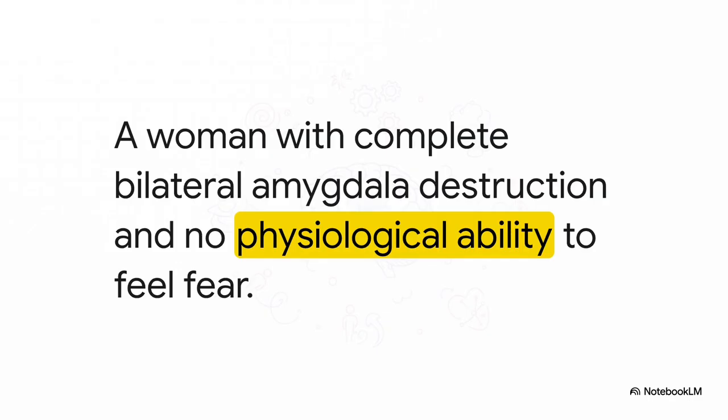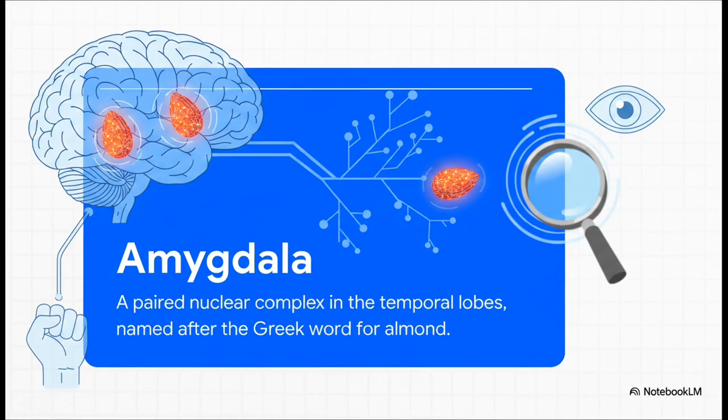This is the literal, everyday reality for patient SM. She's an American woman scientists have been studying nonstop since 1994. Because of a super rare condition called Urbach-Wiethe disease, she suffered complete bilateral brain damage that wiped out the specific brain region when she was young. Because she literally cannot feel fear, she's helped researchers unlock just how foundational this tiny structure really is. Her unique case perfectly isolates how we traditionally view the amygdala.